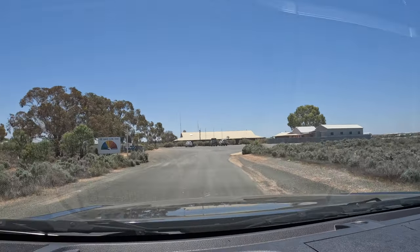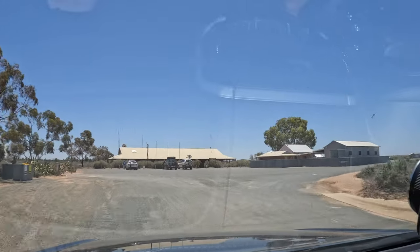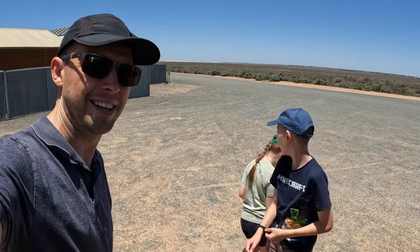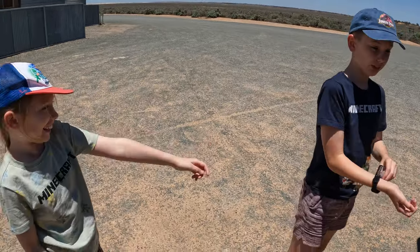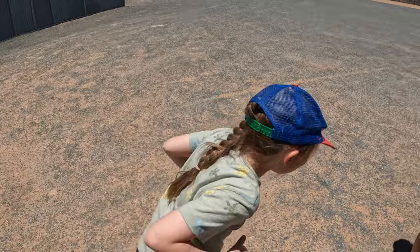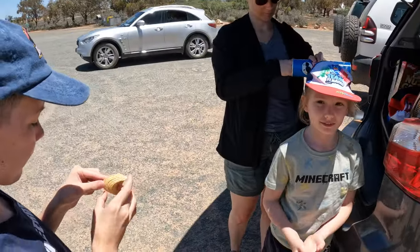Here we made it to Lake Mungo, and we can see already there are not many two-wheel drive cars. Where are we, kids? Mungo National Park. Yeah, we've made it all the way. How was the ride? Very long. Put the sunscreen on and get a bit of food, yeah?